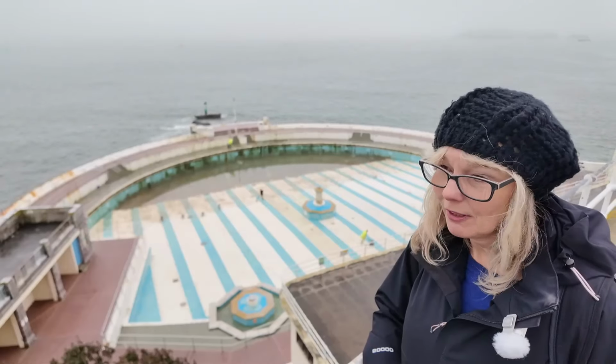But we're going to head back to the Barbican area now, the old centre, just before we get back to our tender and go back to the ship. Yeah, because it's formal night tonight again, and I've got to dress up again.